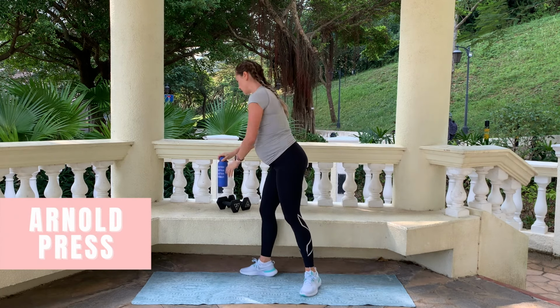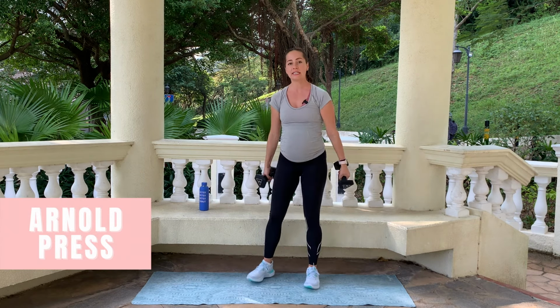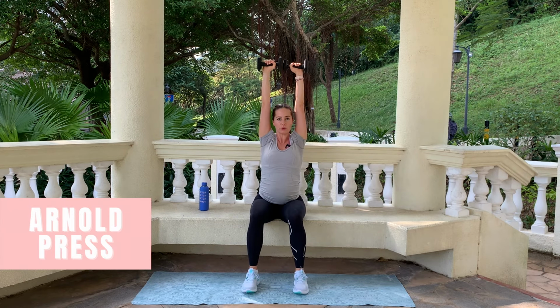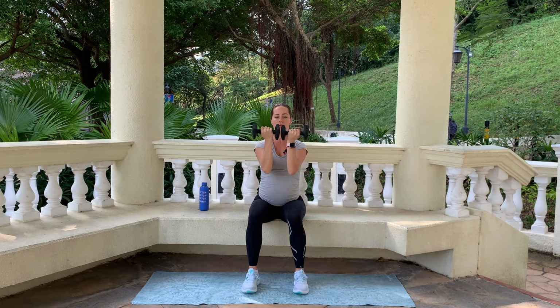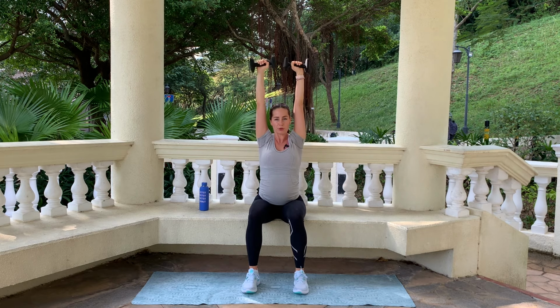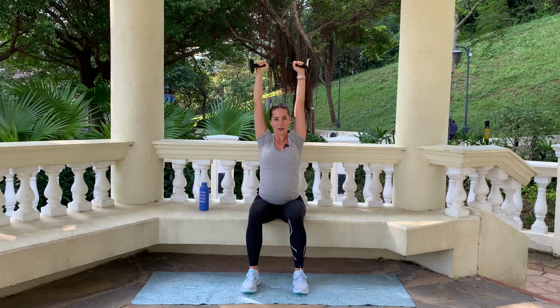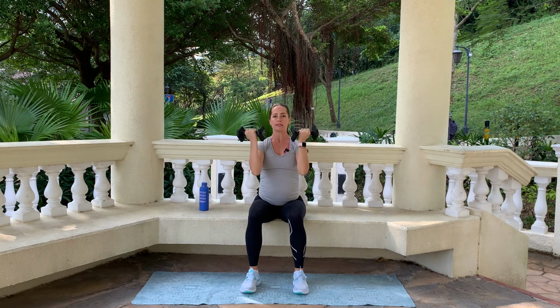Our first move was the Arnold press. So you can do this seated or standing, pressing up overhead. Let's go. Good. Elbows in, press up, squeeze. Trying to get the dumbbell over your shoulders, over your hips. Okay, so everything's nice and aligned.